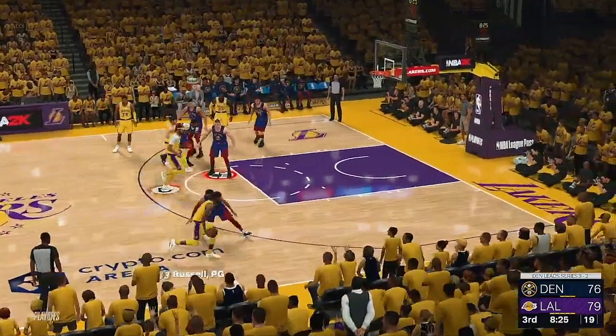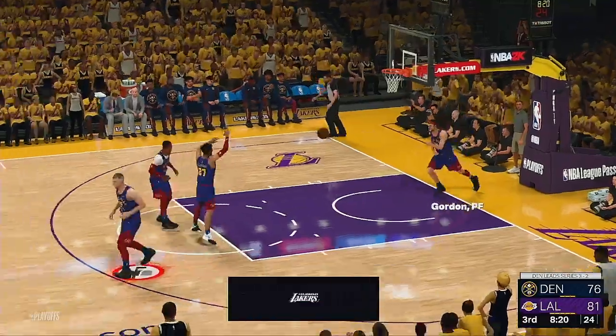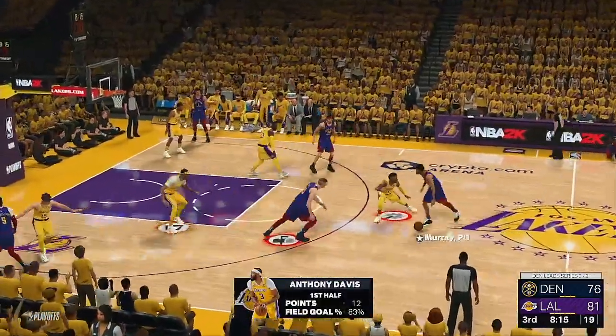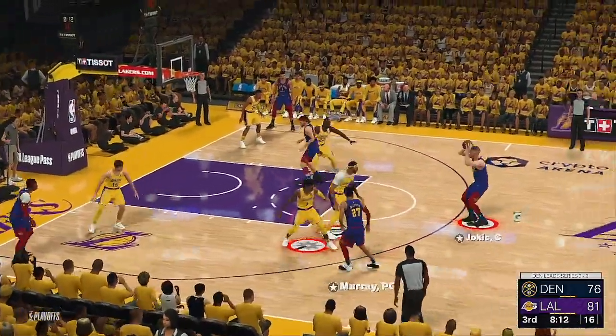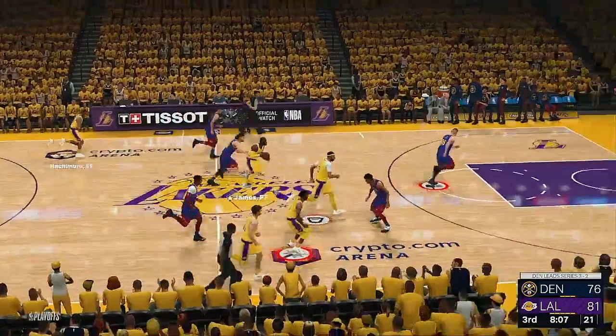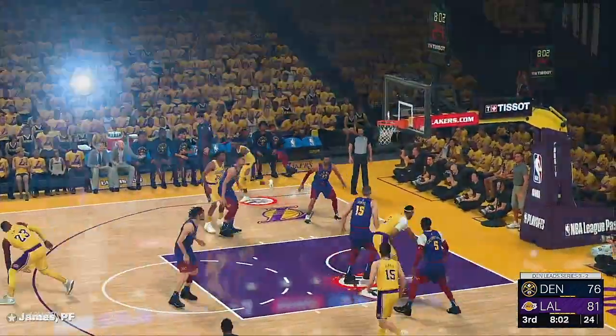Oh, this is Gordon at his best. Flying through the air and hammering home alley-oops with a little style. He gives up a bit of size at the center position, but his leaping ability, well, let's just say that makes up for it. Jokic, no good. And he might have thrown himself off when he saw how much space he had from three.